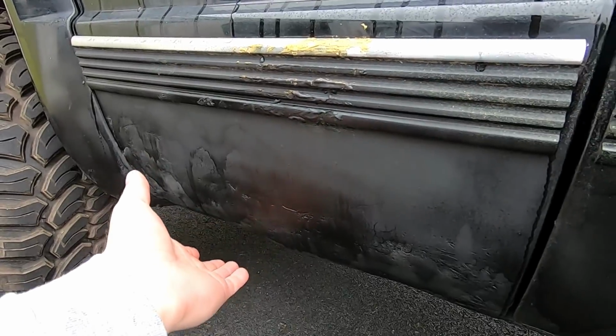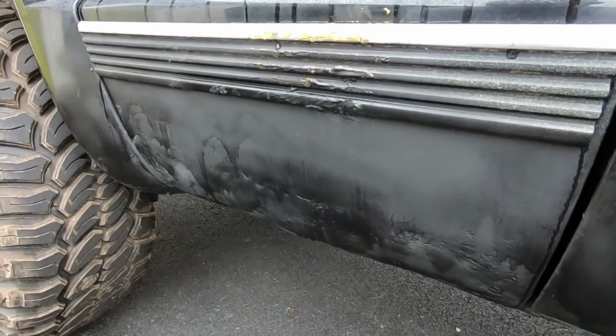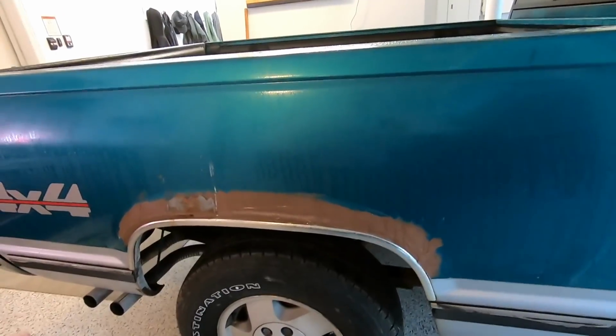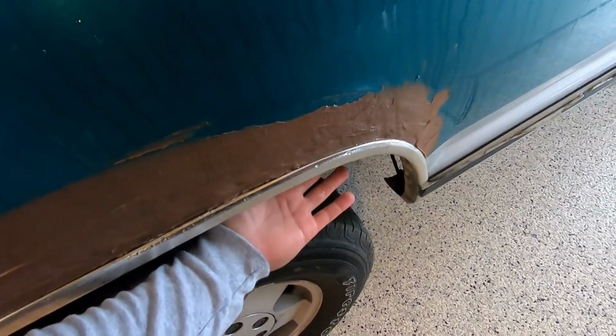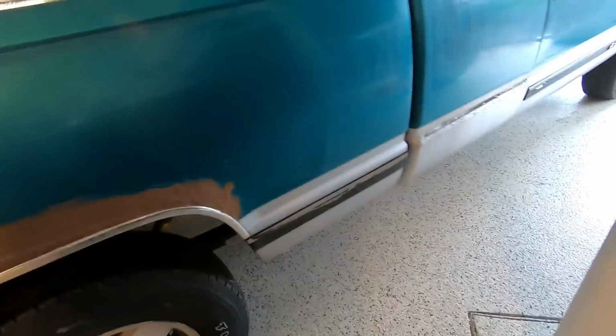And look at this one. Wouldn't you say that this job is at least a little bit better? Not much, but a little bit. Got the rust on the bedside, but that's not really a huge deal because pretty much every old truck, Chevy, Ford, Dodge, whatever, has the bedside rust because there's a little lip under here, and dirt gets caught under the lip and then it rots out from the inside. So that's not a concern.